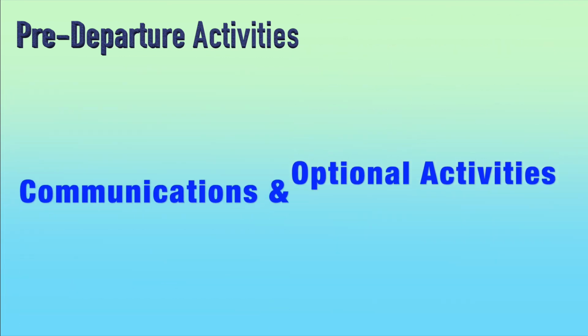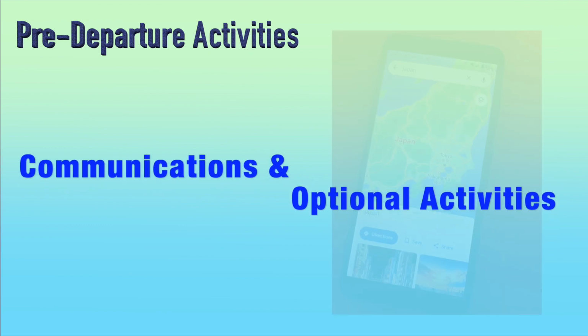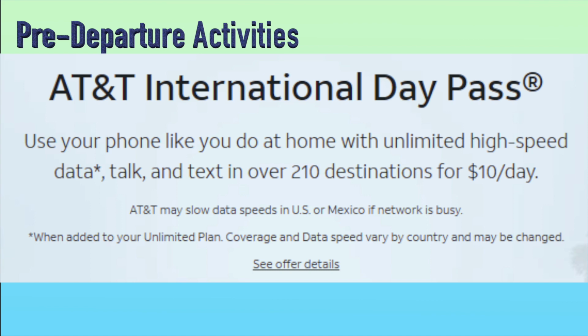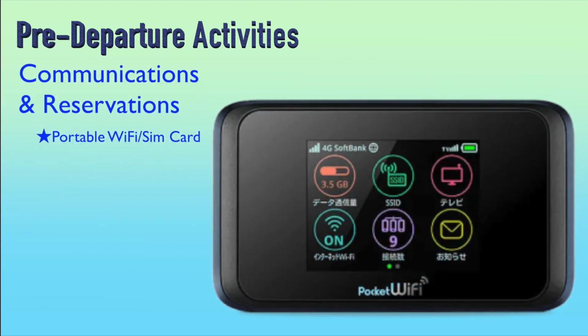Next, let's discuss communications in Japan and making reservations for some optional attractions. Having a reliable phone or Wi-Fi connection will be very important during your trip, not just for communicating, but for using maps for directions and checking train, bus, and ferry timetables, and possibly translating some Japanese. You should, of course, check with your carrier about possible international plans, but renting a portable Wi-Fi or purchasing a SIM card is also a great option.